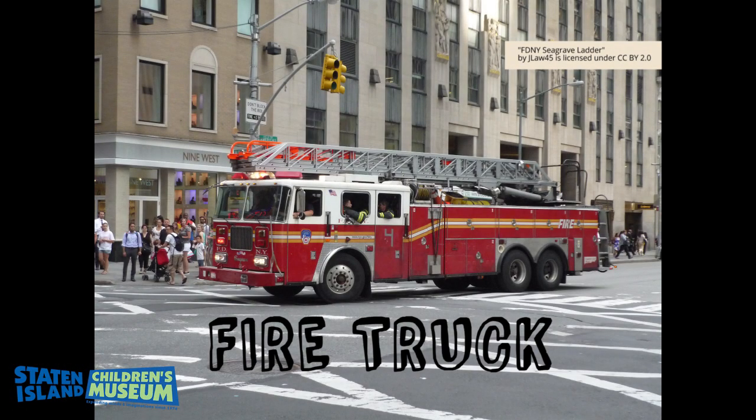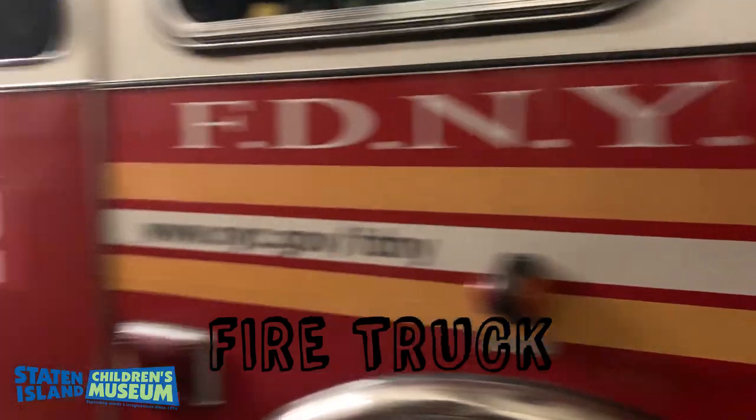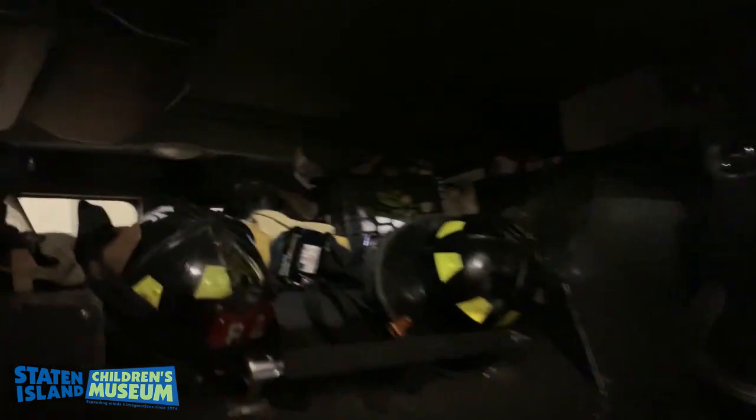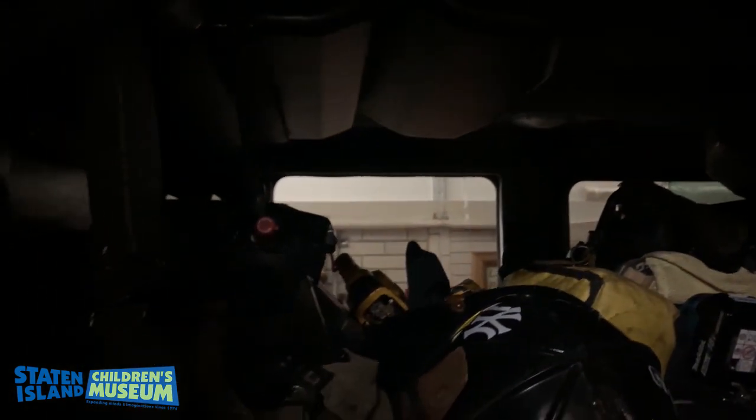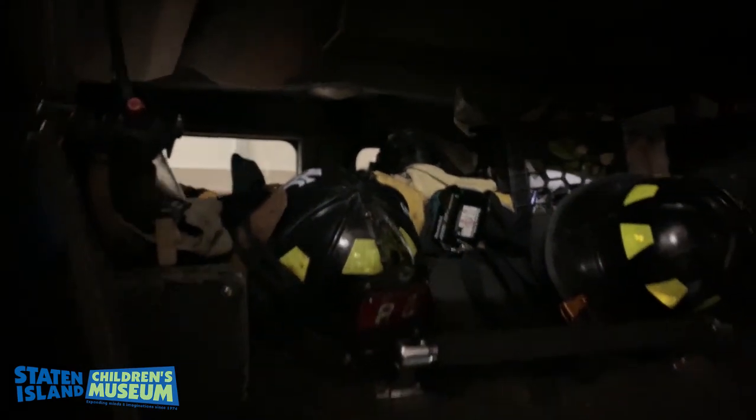Now let's check out the fire truck. Like in the engine, there is also a place for firefighters to sit with their helmets and masks ready to be put on. This is also where tools like saws are stored to help them find the fire.